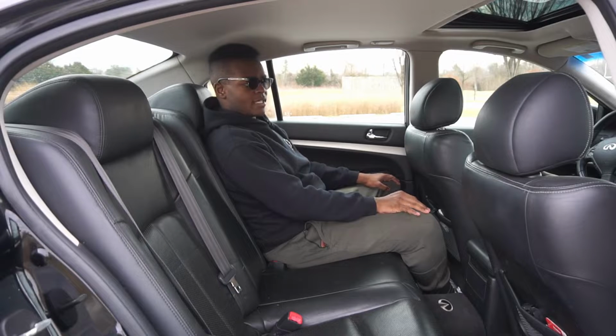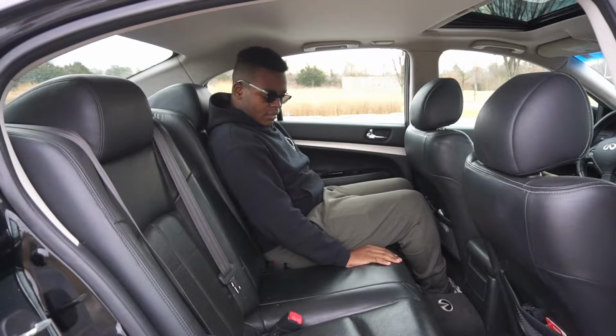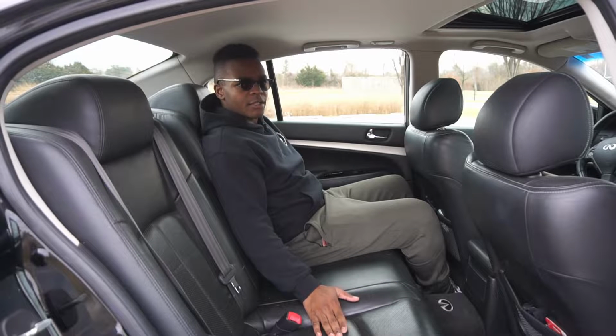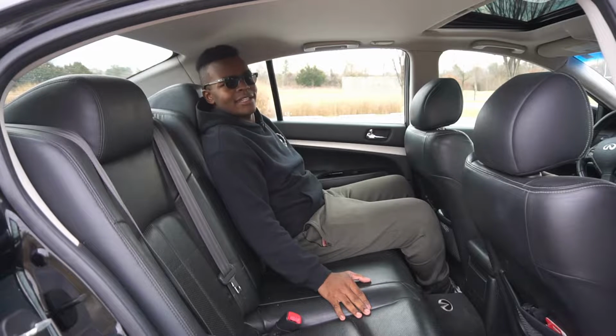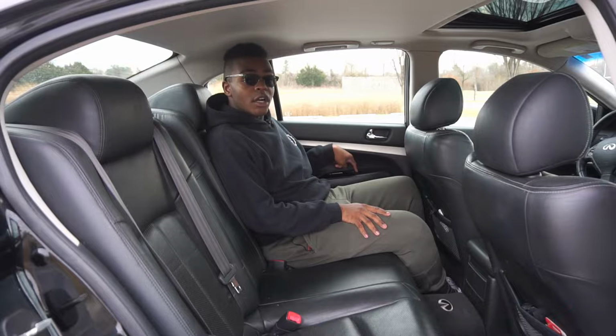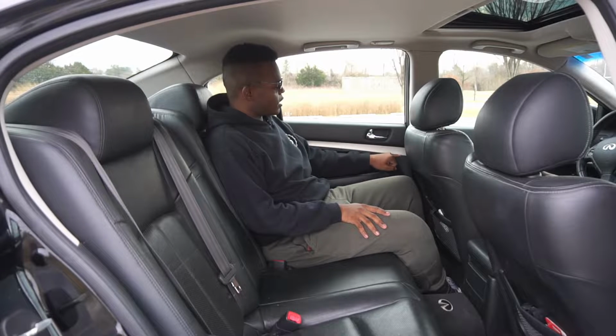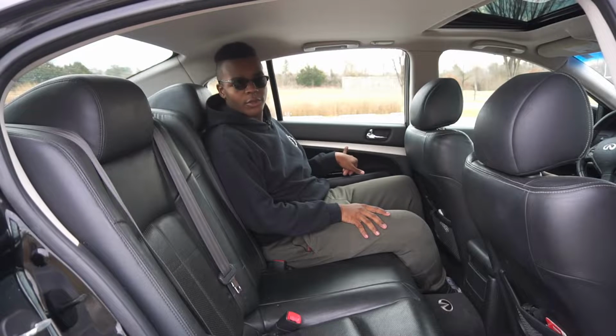I'm actually surprised, and it's a nice rake. The bottom of the seat is pretty comfortable. It's a perforated black leather. The rear seats in this are not heated or cooled, but the rear windows are one touch up and down. This one, because it's an S trim, has a lot of this brushed aluminum trim all throughout the car.